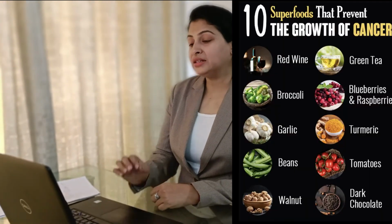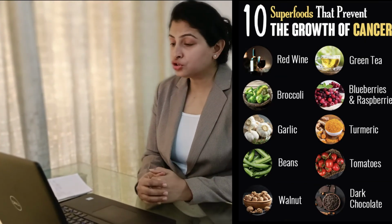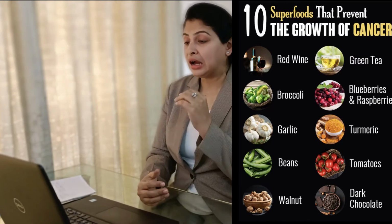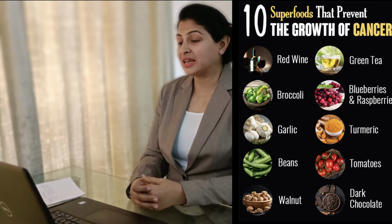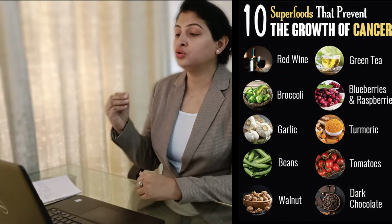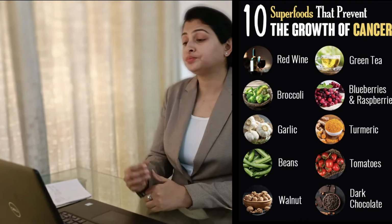Let's take a look at the 10 superfoods that would prevent the growth of cancer. Most of them are deep colored fruits and vegetables. However, special emphasis here on green tea. Green tea has catechins, antioxidants, which are known to cause tumor necrosis. They reduce the proliferation of tumor cells.